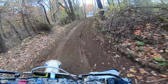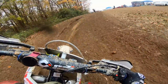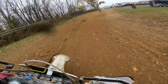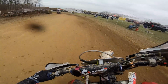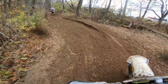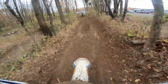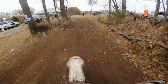Up in front of us here we got Cole, and he's leading the A lights class, so we're gonna try to tuck in behind him and see if we can follow him for a ways. One thing I do notice following all the GNCC guys and all the guys that race them all the time is they seem to jump stuff and hop over some of the bumps, whereas sometimes I would just go right through them.